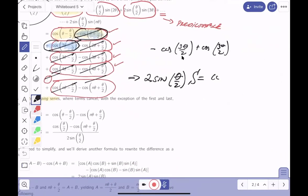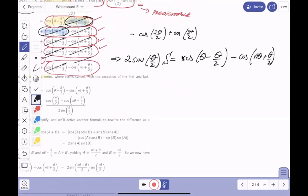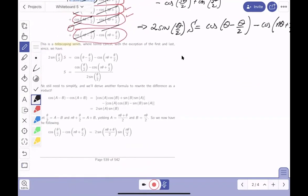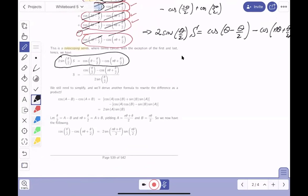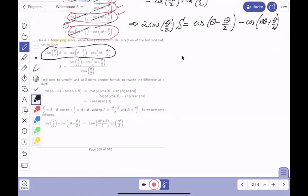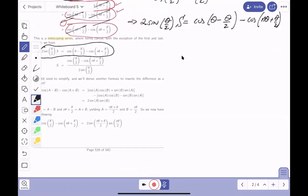What does it equal? Cosine theta minus theta over 2 minus cosine n theta plus theta over 2. All right. Let me tell you what this is in the notes. This is right here. All right. So 2 sine theta over 2 times s is equal to cosine theta minus theta over 2 minus a cosine n theta over 2.